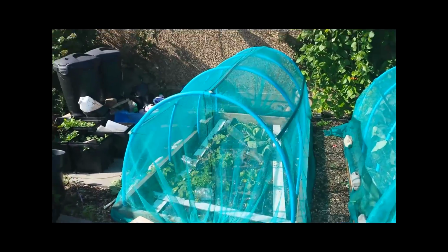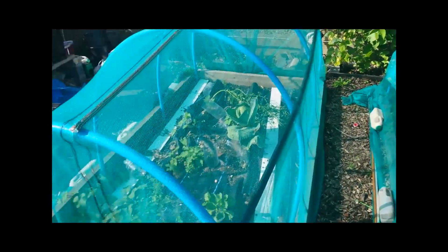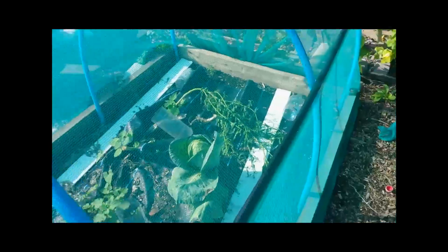A lone cabbage remains in bed 1. It hasn't got too large yet. It hasn't split yet. So we'll keep an eye on him and we'll have him when we want him.